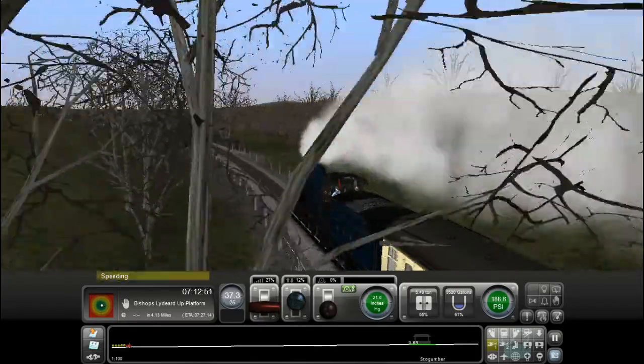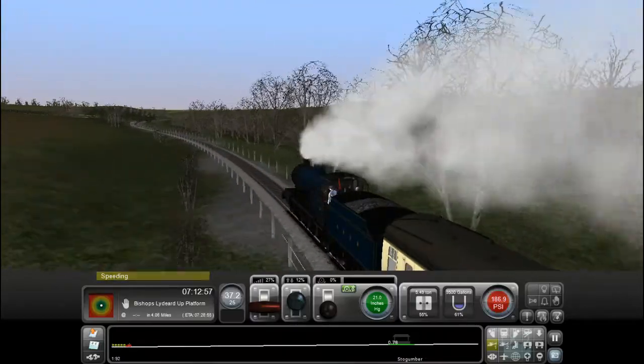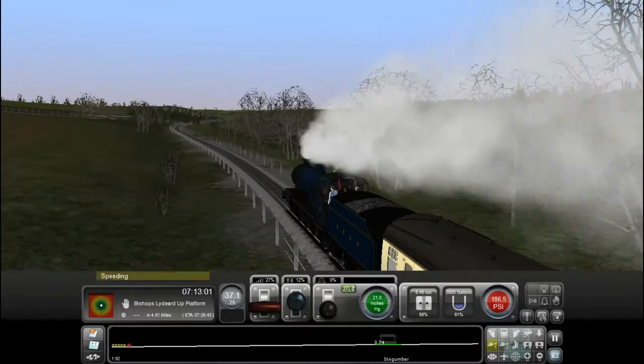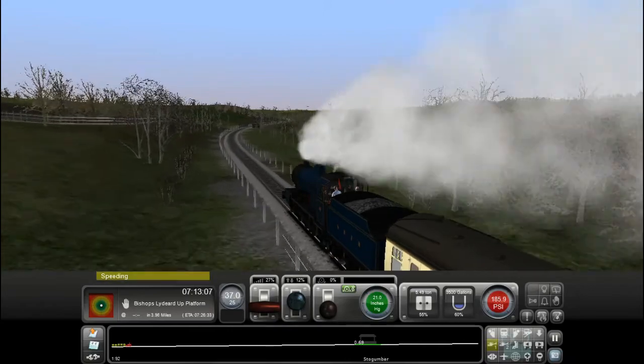You know, in some ways, I'm gonna say it. In some ways, MSTS still beats this thing. I mean, it's an age-old debate. From a graphics perspective, MSTS is shit compared to what Railworks is.